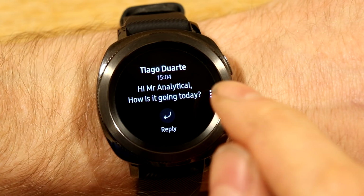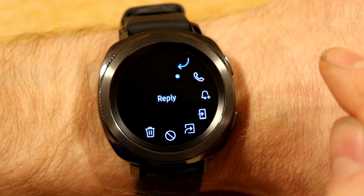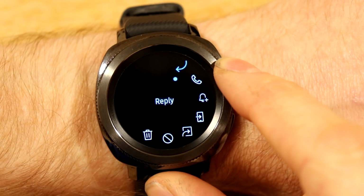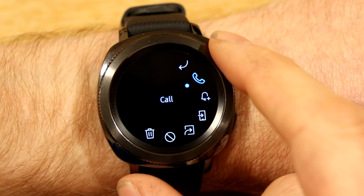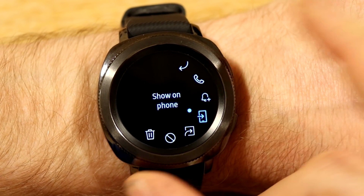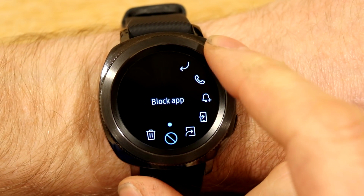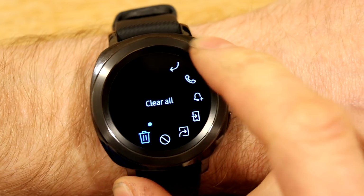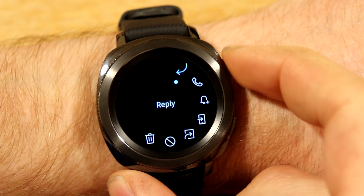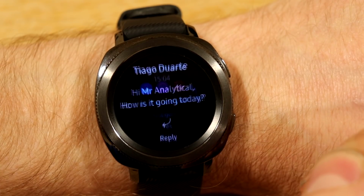So I can hit reply, or I can hit these 3 dots on the side. So if I hit the 3 dots first of all, you can reply, you can call, you can give them a call, you can create a reminder relating to the message, you can show the message on your phone, you can open the messaging app, you can block it, or you can clear your message. So I'm just going to hit back there. Now I can hit reply.